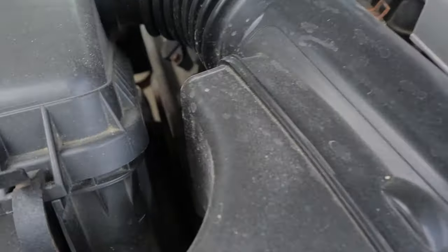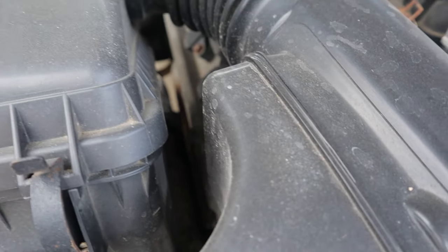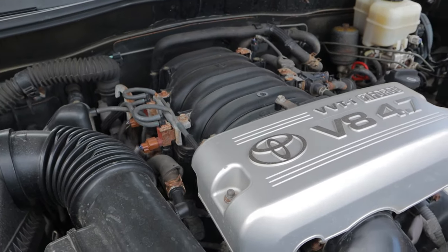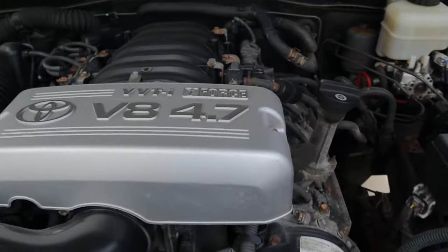So on this one, I actually upgraded to Doug Thorley headers because they're stainless steel, lifetime warranty and everything, and I never have to worry about that problem again. But that's a very expensive fix if you need to deal with that.